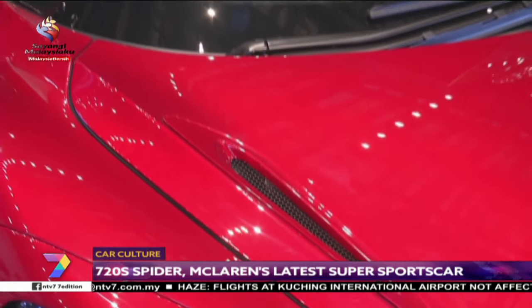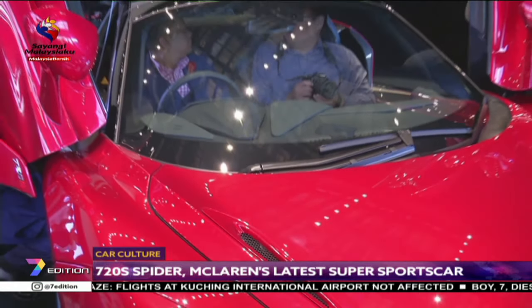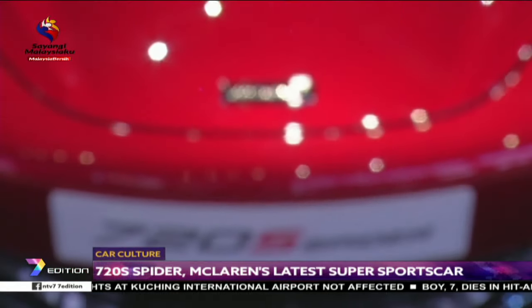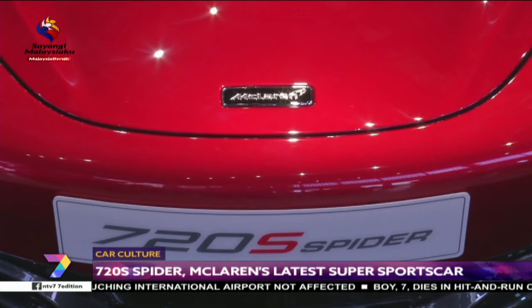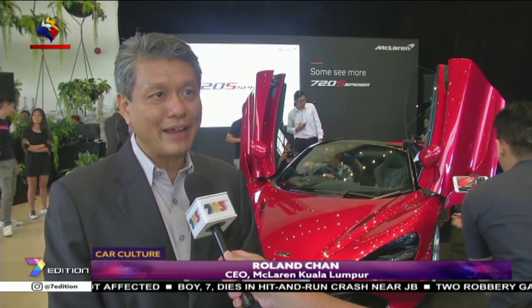The folding mechanism allows the top to be lowered or raised in just 11 seconds, 6 seconds quicker than the 650S predecessor. Well, the challenge in building a Spider convertible is making sure that the car remains as rigid as the coupe, as exciting to drive, and they've achieved it.